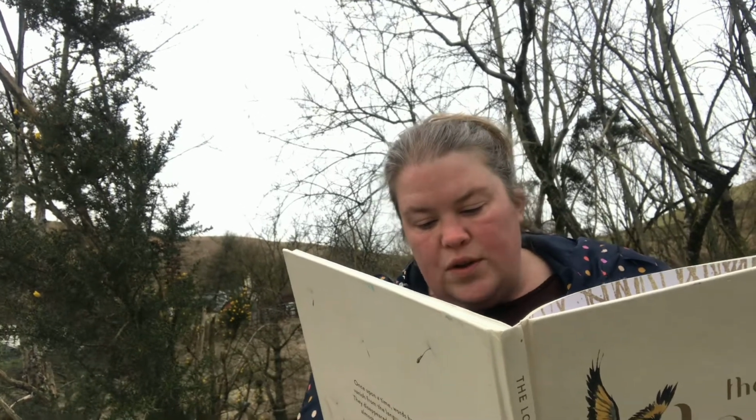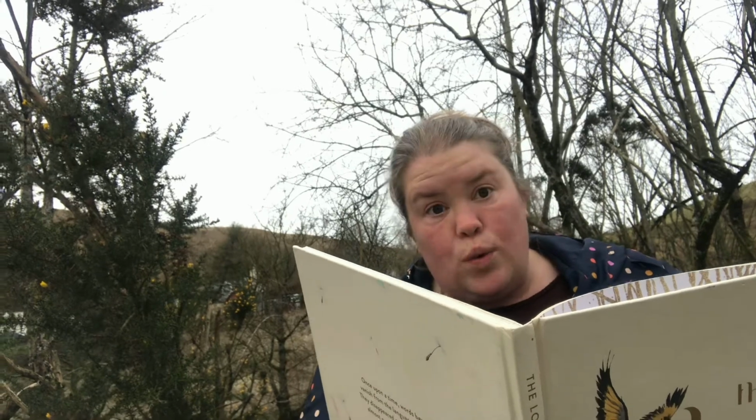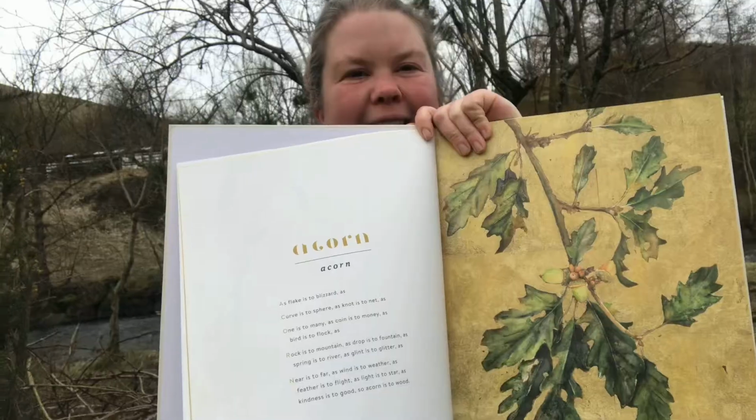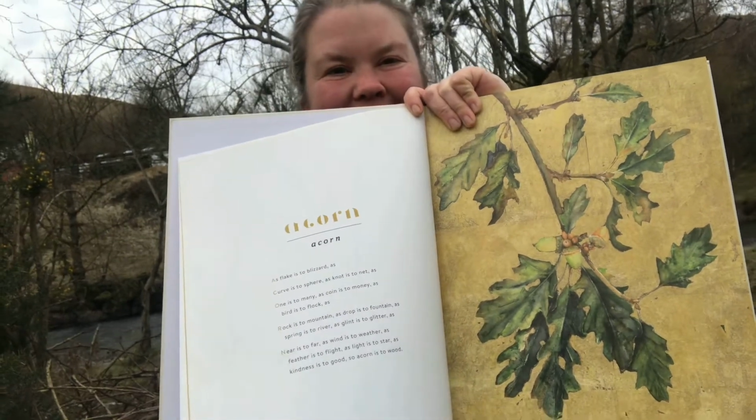You hold in your hands a book for conjuring back these lost words. And today, boys and girls, we're going to get them back. Come on. The first word we're going to explore is acorn.